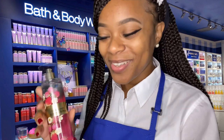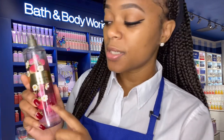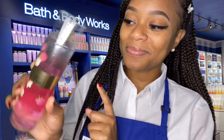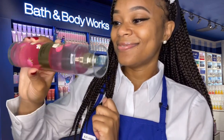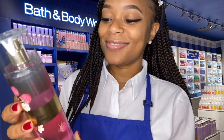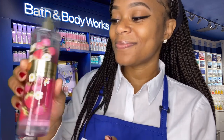Now back to this one. This one is called Buttercups and Berry Bellini. That sounds like a drink. It looks like a drink. I'm getting thirsty now. In this one, the fragrance notes are strawberry puree, buttercup flowers, and bubbly prosecco. Sounds like wine.